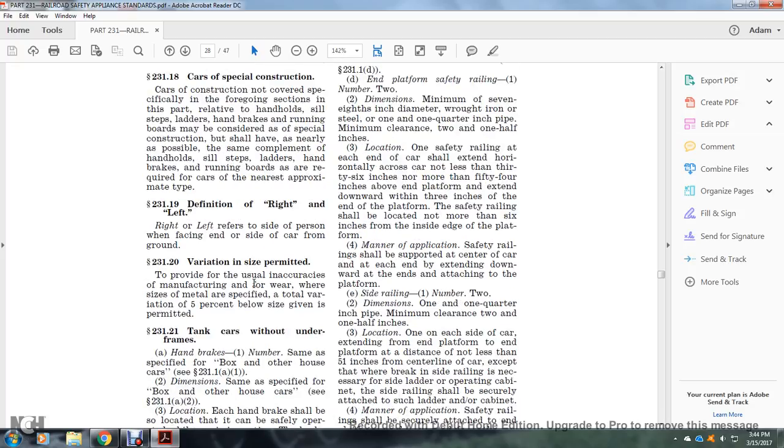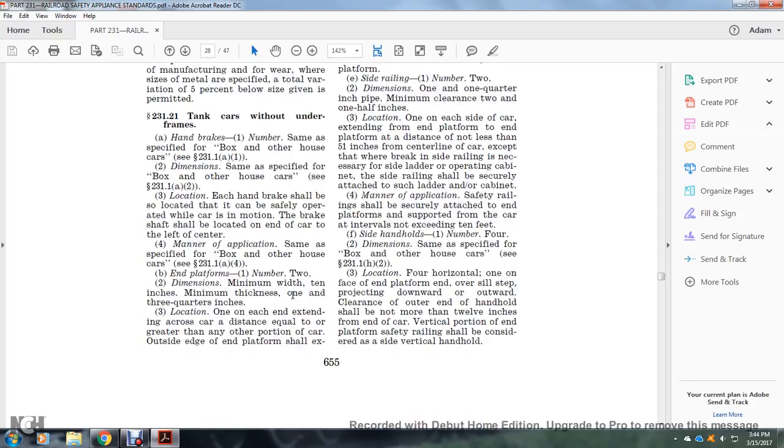All right, 231.19, definition of right and left. The right and left refer to the side of a person facing the end of the car from the ground. 231.20, variation in size permitted. To provide for the usual inaccuracy in manufacturing, where sizes of metals are specified, a total variation of 5% below the size given is permitted.